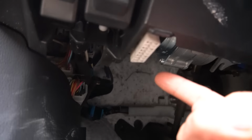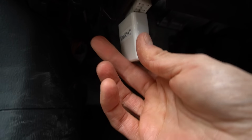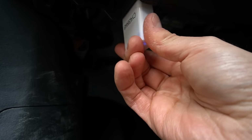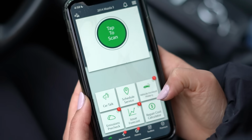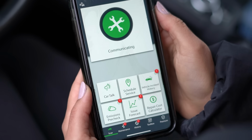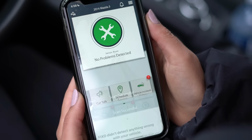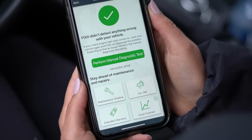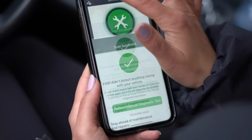Both of these scanners work the exact same way by plugging the device into the diagnostic port in the driver footwell of the car and running the app on your phone to scan the check engine light and tell you what's wrong with your car. This will help prepare you with the information that you need before you take your car to a mechanic, or perhaps for fixing the issue yourself if you're handy enough. It's also a great tool to use to check any used car that you're thinking of buying, so that you can see if there's any issues with it before you commit to buying it.